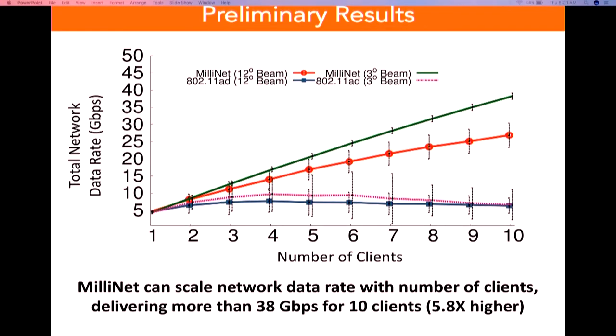Now, as you can notice here, Millinet scales the total network data rate with the number of clients. This means every additional AP that you add, you get proportional gain in the network data rate, which is not true for the standard. As you can see, the network data rate saturates very fast. And there are two reasons why we have such gains over the standard. One, the standard only uses fixed line of sight paths, and it has no expressibility in squeezing in more links in between time slots, which is something that Millinet can do.